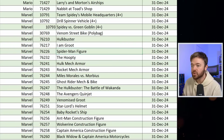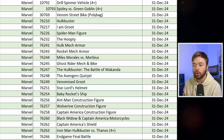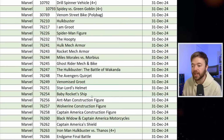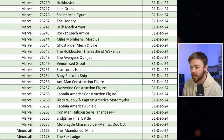I Am Groot, Spider-Man figure. We have Hulk Mech Armor. We have Miles Morales versus Morbius. Ghost Rider Mech and Bike. We have the Avengers Quinjet. We have Star-Lord's helmet retiring this year, which may go nicely next to an Iron Man helmet. We have Baby Rocket's ship going on here. We have Captain America construction figure, Wolverine construction figure, and Ant-Man construction figure.